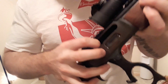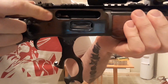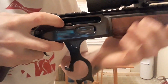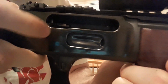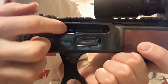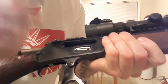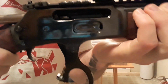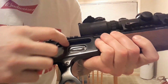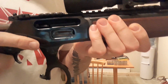I put in a Wild West Guns ejector here. You can see that little silver piece in there. I think it's stainless steel. You see that little ejector inside? That's the Wild West Guns stainless steel ejector. It's a little bit stronger than the factory one that they give you, so I highly recommend that. It's only like $15, and you just drop it right in. It's much more reliable because it's a one-piece design. The factory is like a two-piece design, and it's just not as rugged. So get the Wild West Guns ejector.